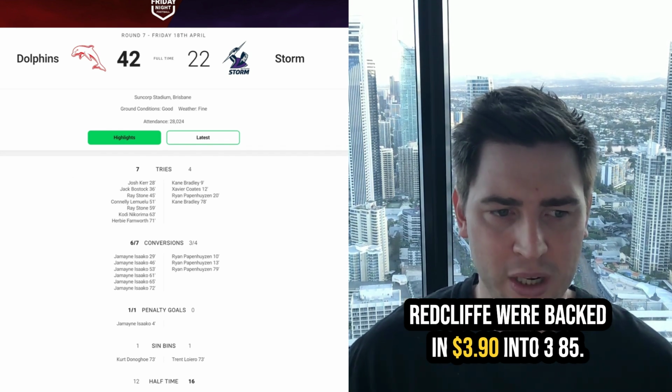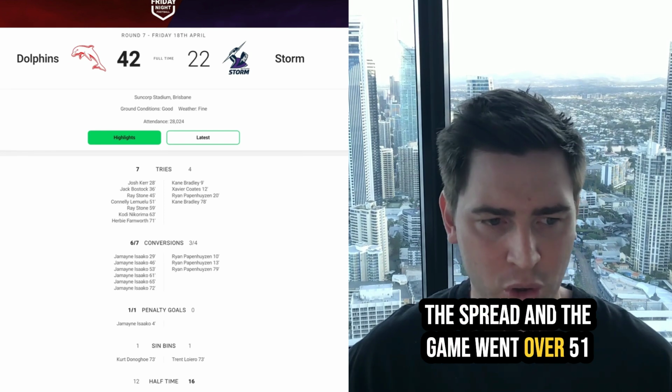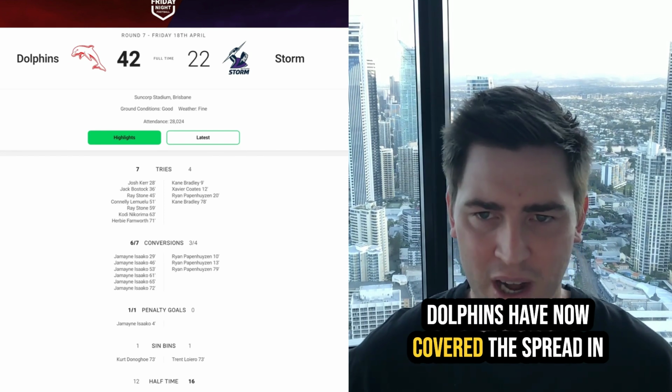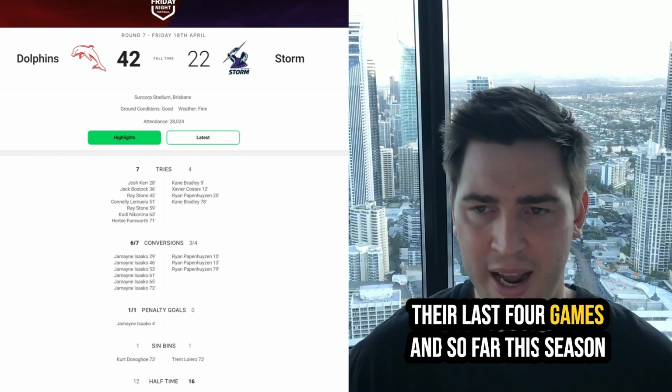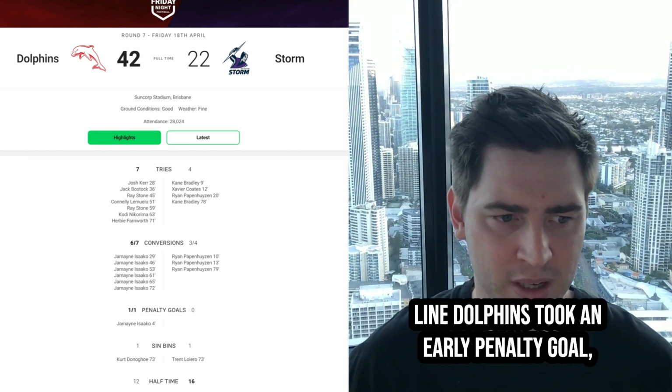Redcliffe were backed in at 3.90 into 3.85, obviously winning as an underdog and covering the spread. And the game went over 51.5, but there was no line movement throughout the week. Dolphins have now covered the spread in their last 4 games, and so far this season, the Storm have had 5 of 6 games go over the total points line.